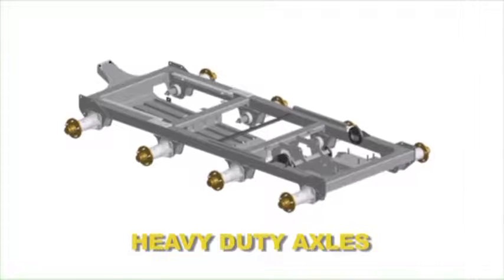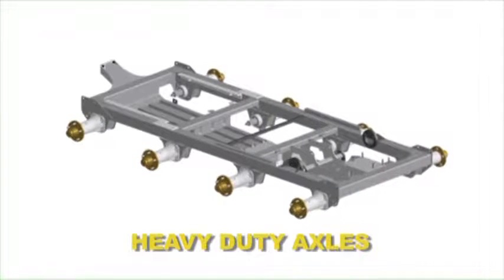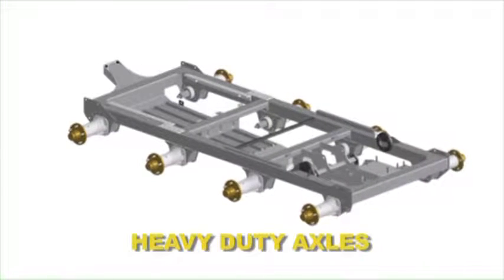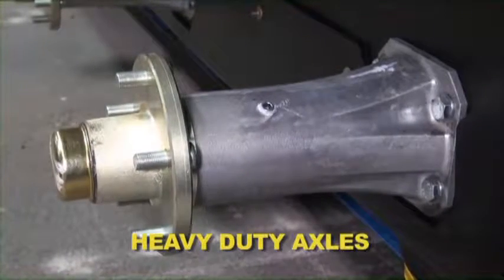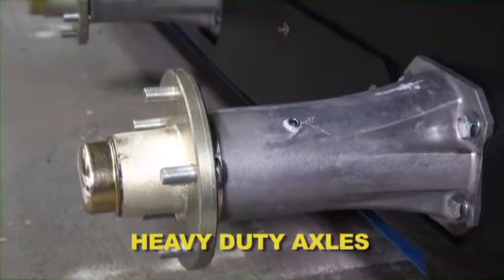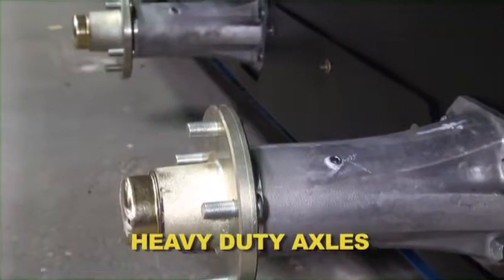8 1.5-inch, 38mm diameter axles are contained in aluminum housings. Each axle is supported by 2 tapered roller bearings and sealed at each end. Lubrication is accomplished via oil bath within the axle housing.